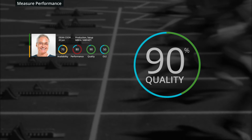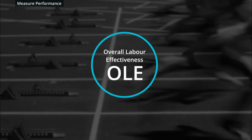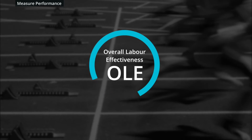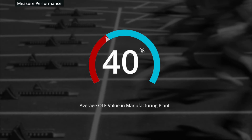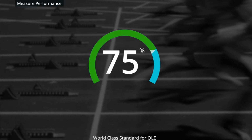Now apply the same principles for all your employees and you begin to understand your overall labour effectiveness, or OLE. The average measurement of OLE in a manufacturing plant is only 40%. To be considered world-class, this should be 75% or above.